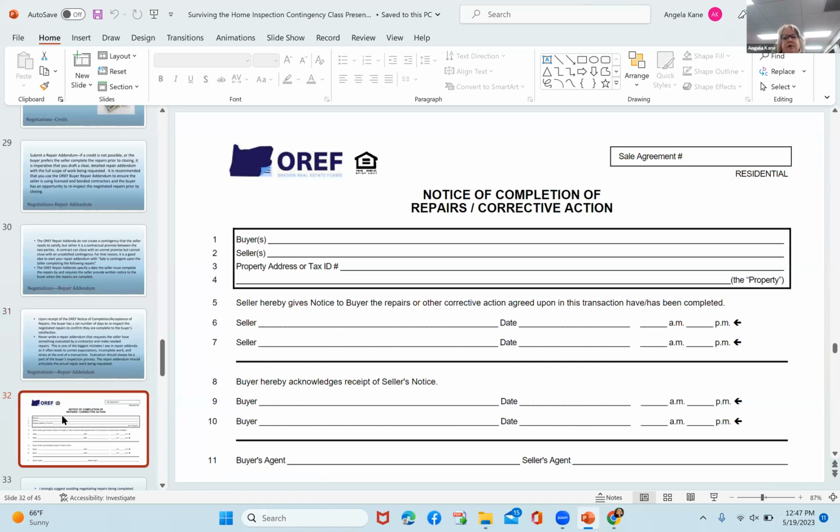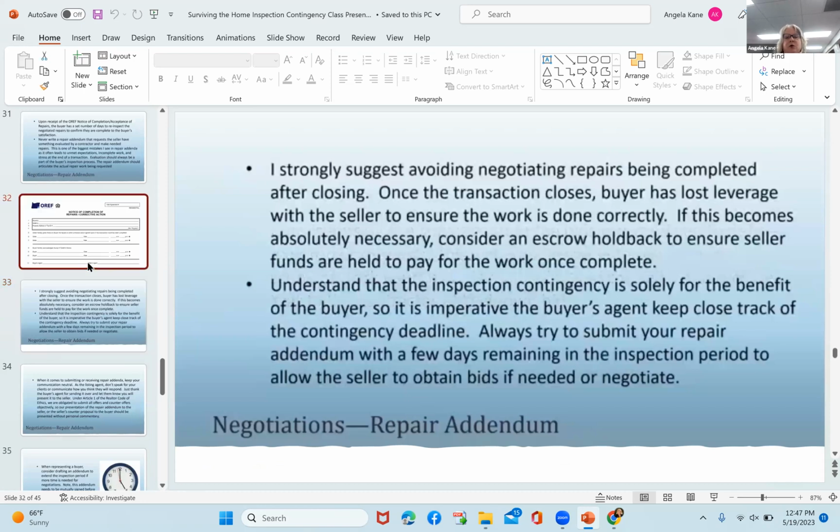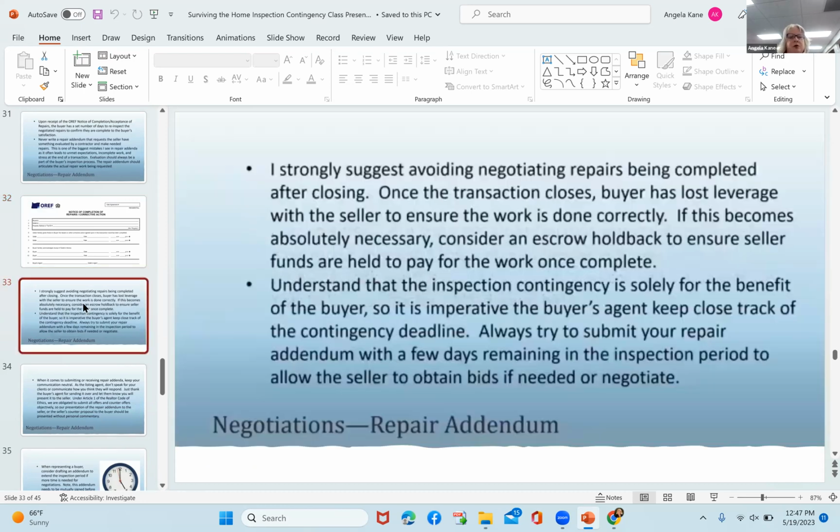This is the notice of completion of repairs or corrective action. This is where the seller is giving notice and the buyer is acknowledging receipt of that notice, and that's what triggers their 2-day reinspection period.